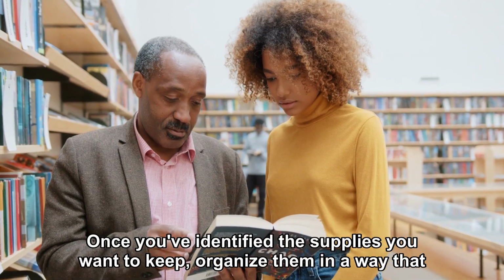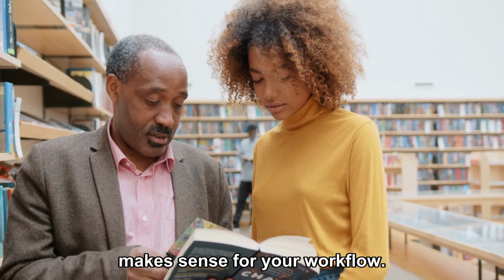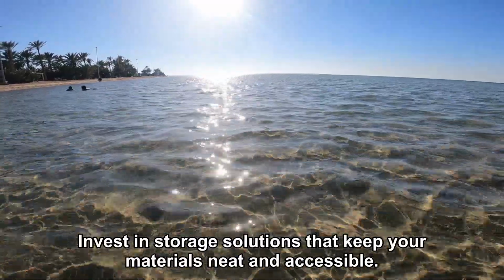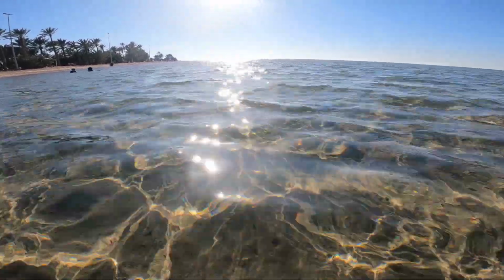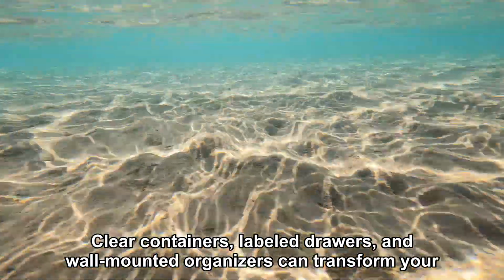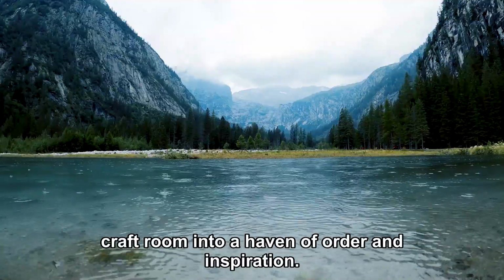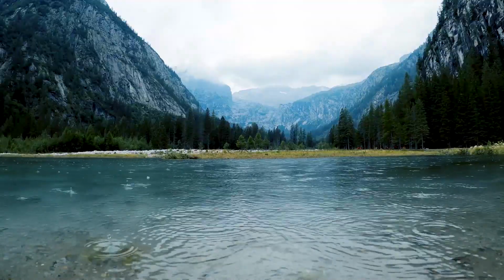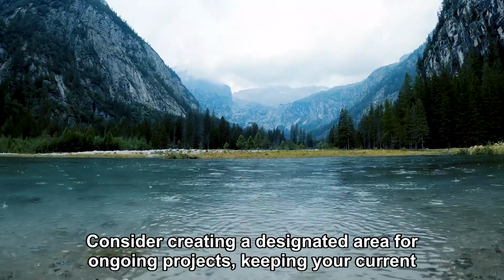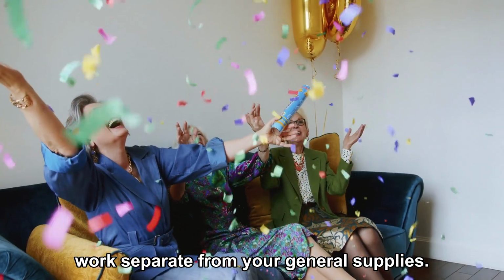Once you've identified the supplies you want to keep, organize them in a way that makes sense for your workflow. Invest in storage solutions that keep your materials neat and accessible. Clear containers, labeled drawers, and wall-mounted organizers can transform your craft room into a haven of order and inspiration. Consider creating a designated area for ongoing projects, keeping your current work separate from your general supplies.